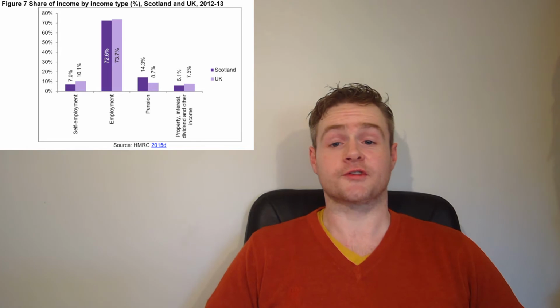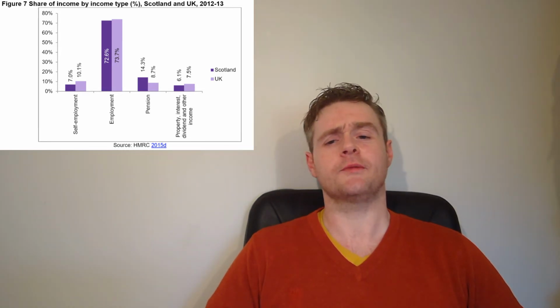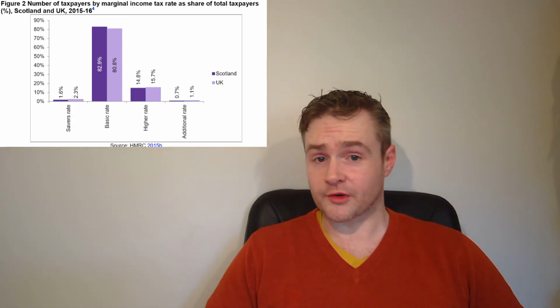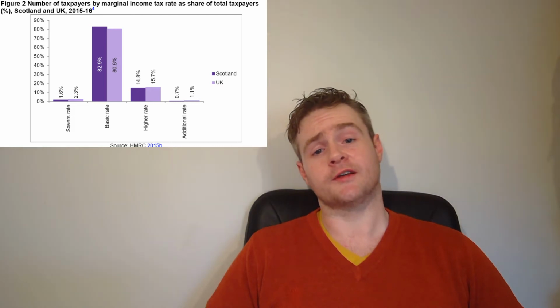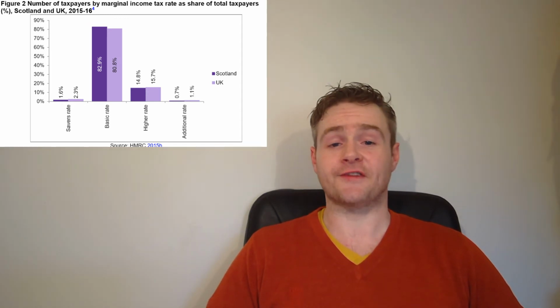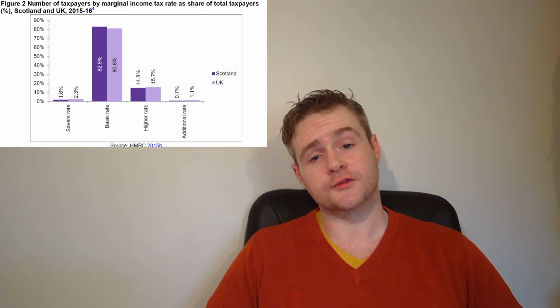Scotland has a far higher percentage of pensioners contributing to income tax at 14% versus 8% for the rest of the UK, and lower percentages of other types of income versus the UK. Most of you will be aware of how income tax works, but basically you have a tax-free allowance, and anything above that is taxed at what's called a marginal rate. Our rates are 20% for basic, 40% for higher, and 45% for the additional rate, which is anything over £150,000.